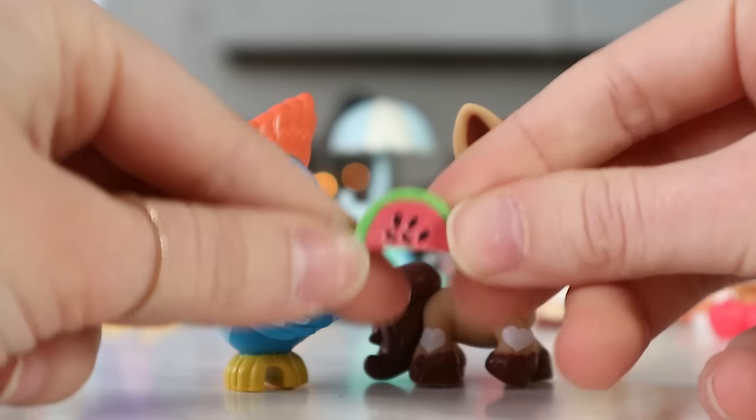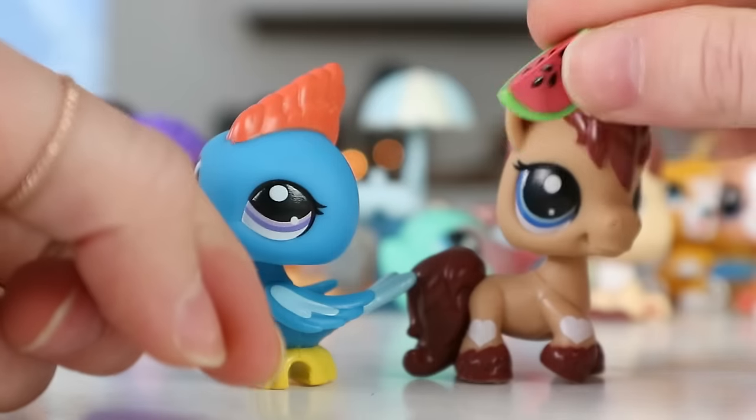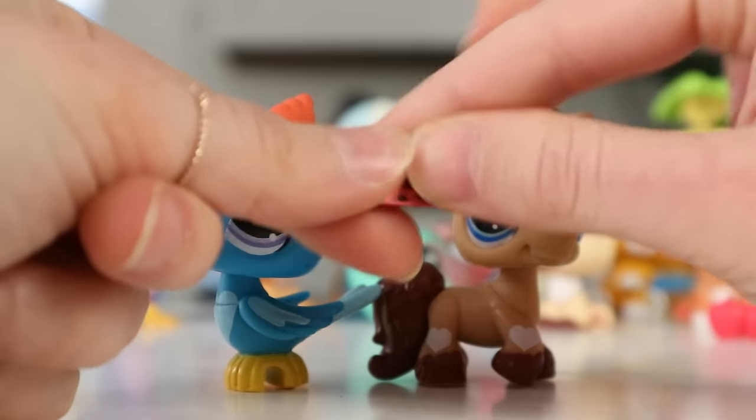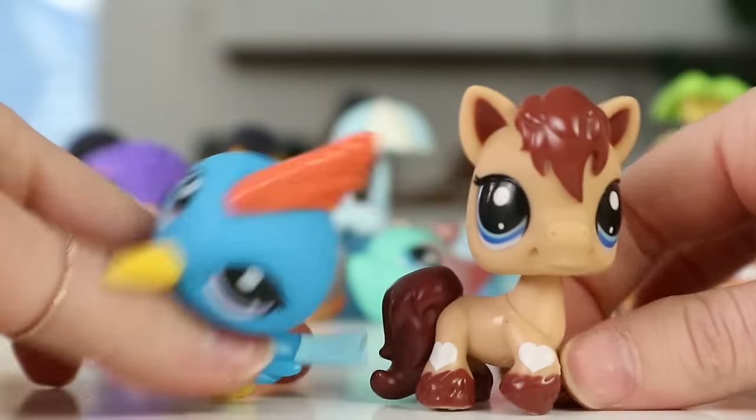And some watermelon. It's a watermelon. Oh, why is this so hard to hold? This is like a soap bar in the shower. As for the LPS, oh my gosh.